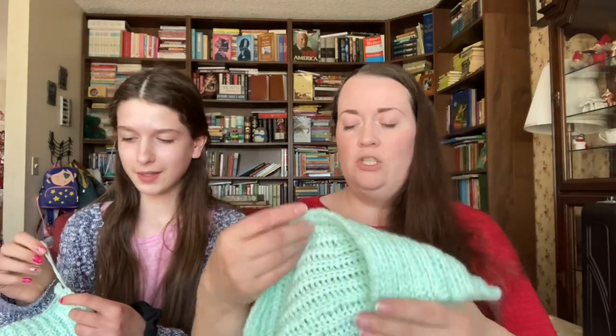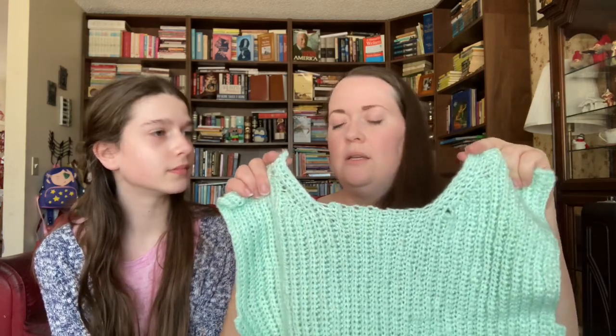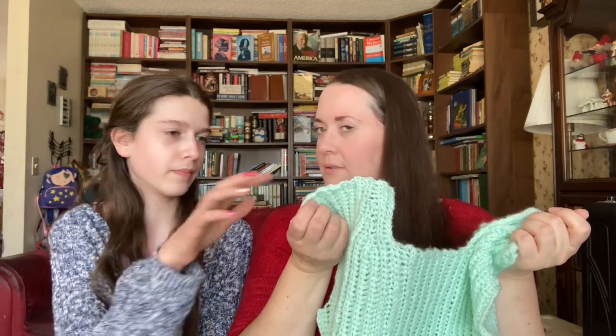Okay, and show what you've done on the back so far. What can you tell us about this? It's nowhere near done. Yeah. So you don't have any shaping to do on the top of the back, right? It just goes straight across. And then I think you have to pick up a neckband, right? So you pick up a neckband and you're gonna have to sew the sleeves in, and that's about it. We'll have to sew the back and the front together. Yeah.